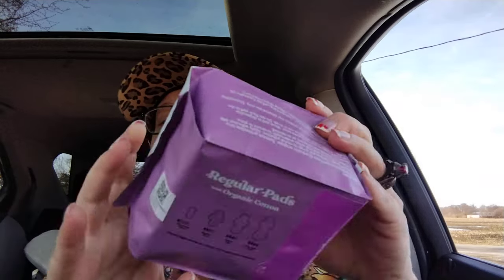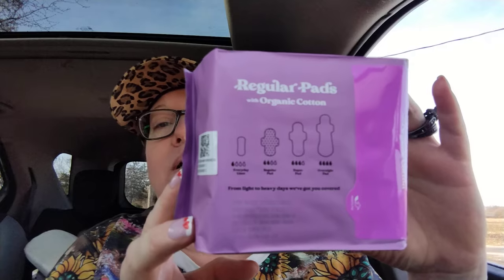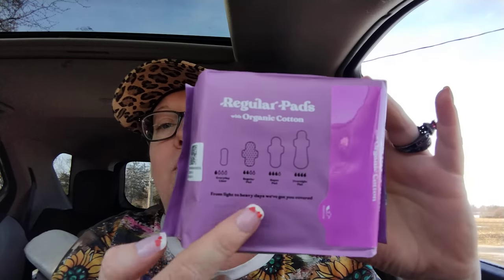Then, y'all, I've been picking these up ever since I came across them. They work amazingly, just as well as any of them I'm buying from Walmart. It's the regular pads with organic cotton. So I picked these up for $1.25, y'all. You can't beat it. And they do carry all the different sizes. This is just a regular.